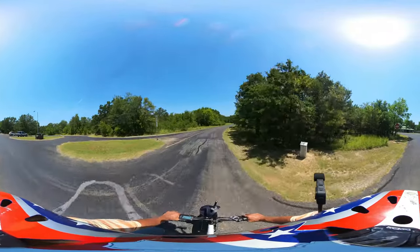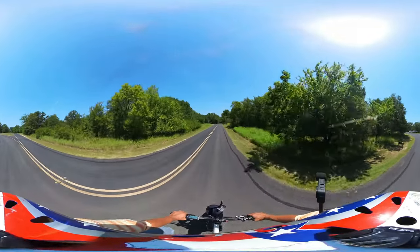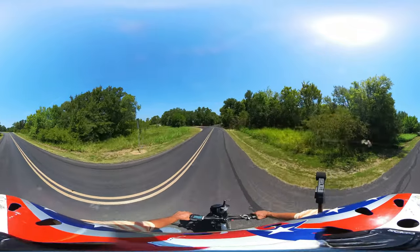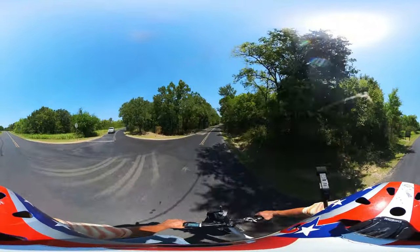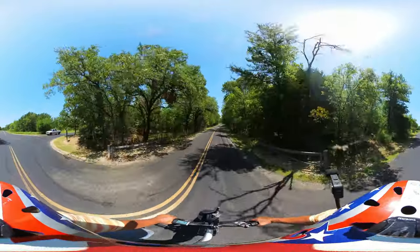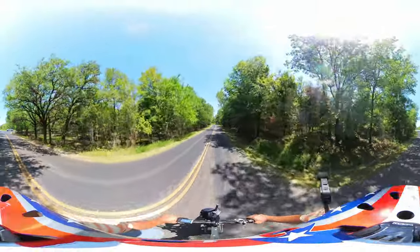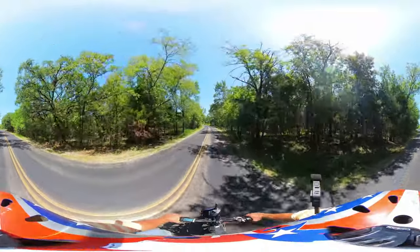We're at the end of July. Average temperature right now is about 104 degrees. Looks like everybody decided to stay home. It's Sunday. I rolled in here about 10 o'clock. The campground is empty. But you'll see that when we get there.